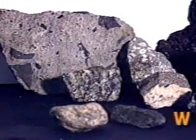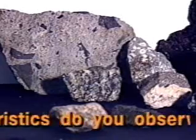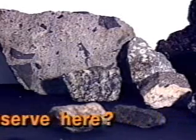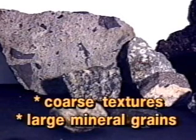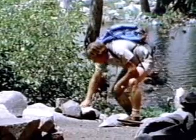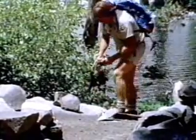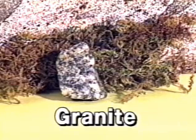Look closely. What characteristics do you observe in these intrusive igneous rocks? As you can see, these rocks have coarse textures and large mineral grains. Generally, the slower the cooling process, the rougher the rocks will appear. If you're looking for intrusive igneous rocks where you live, the rock you may very well find in many areas of the United States is this one: granite.